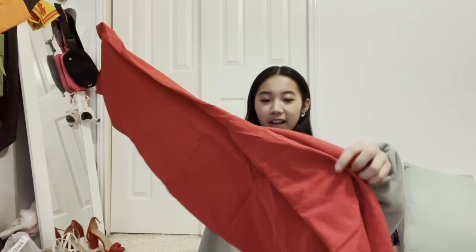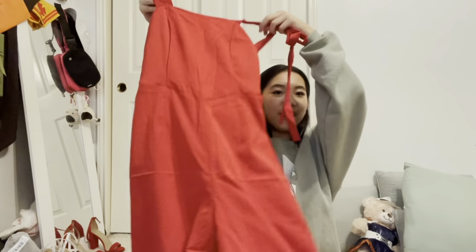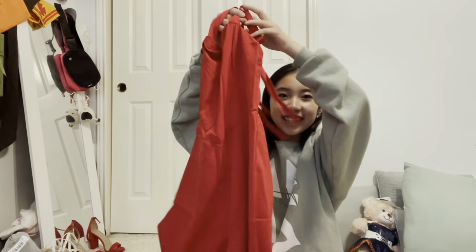I think this is my romper that I wore for my banquet. Oh, I think it is. Oh my gosh, I don't know if I'm tall enough for this. Oh no. This is the romper. Oh my gosh, she is cute.